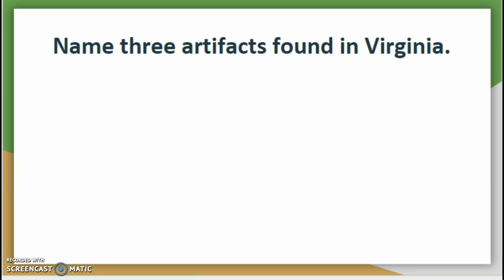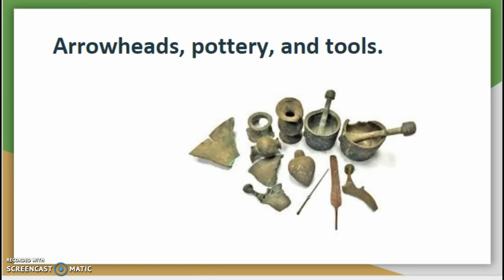Name 3 artifacts that have been found in Virginia. That would be arrowheads, located here, pottery, and tools.